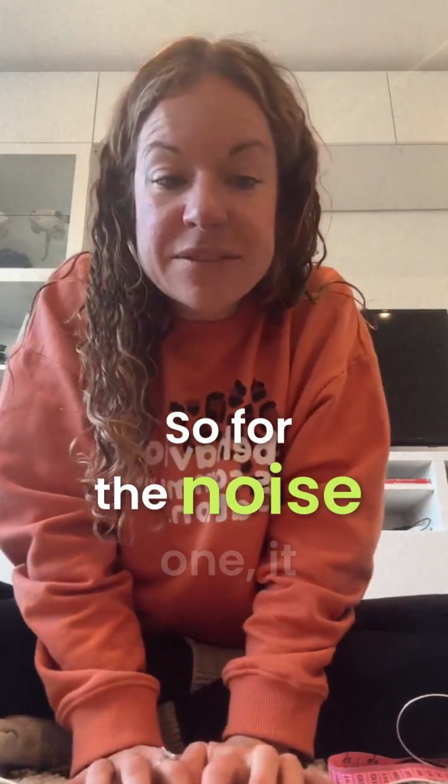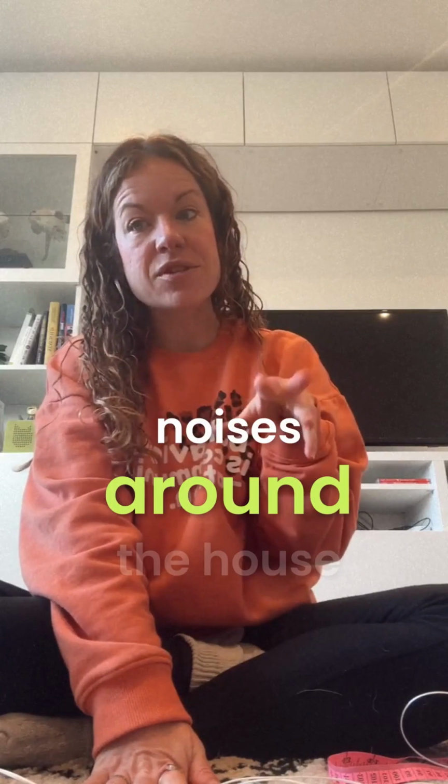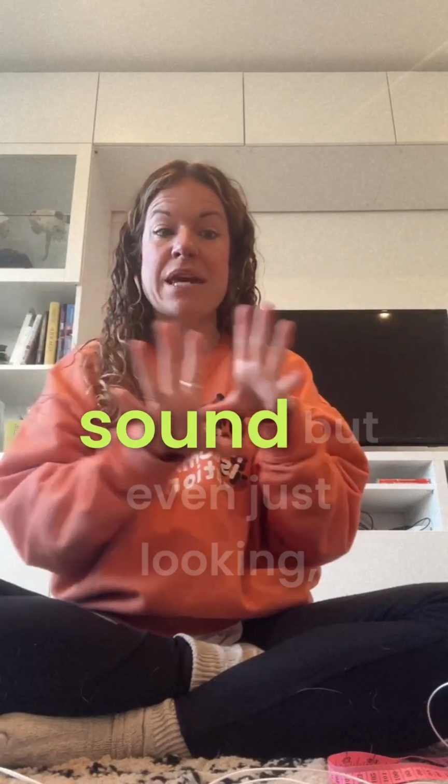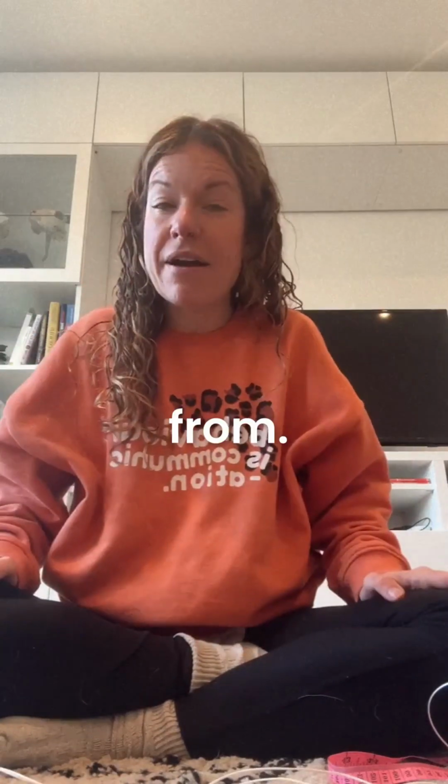So for the noise one, it also could be that they're sound sensitive to other noises around the house if it's a bit of a busy environment, or even if it's busy not in sound but just looking, if it's quite a cluttered environment, then they could be making noises to distract from that as well.